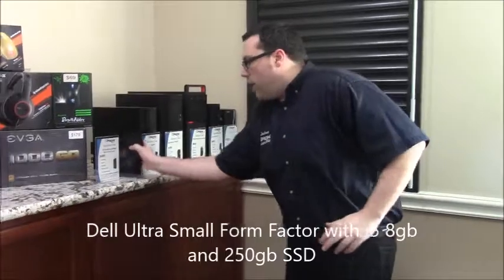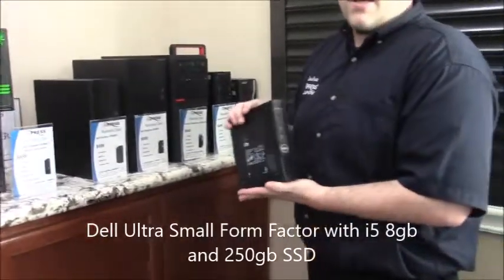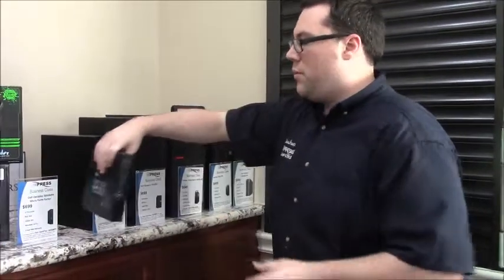We actually have this microform Dell Optiplex 3050. It's pretty small, but it's handy because it's really portable. You can put it anywhere you want.